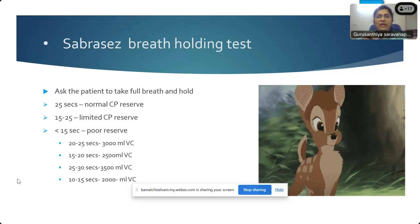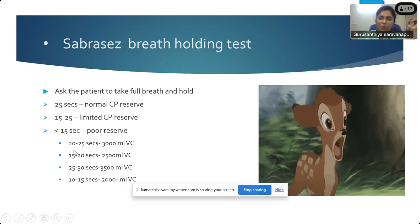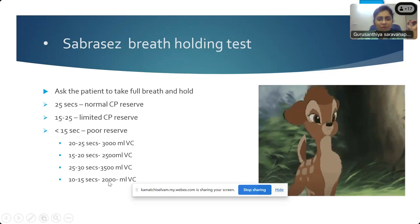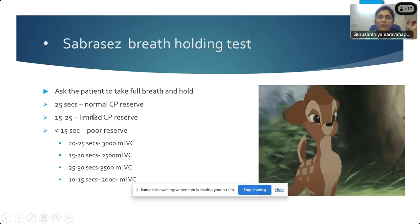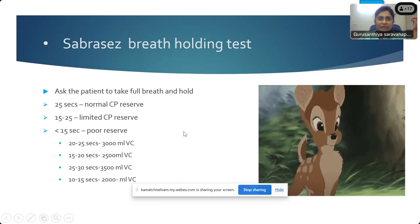This Sabrasez's breath holding test can be indirectly used to assess the vital capacity. How? If the breath holding time is somewhere between 20 to 25 seconds, then the vital capacity is somewhere around 3000 ml. If it is only 10 to 15 seconds, then the vital capacity is somewhere around 2000 ml. So we can remember it as 20, 25, and 30. So 15 to 20 seconds, the vital capacity will be 2500 ml and so on. A breath holding time of less than 15 seconds predicts increased risk of postoperative pulmonary complication.